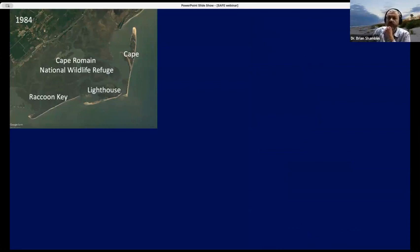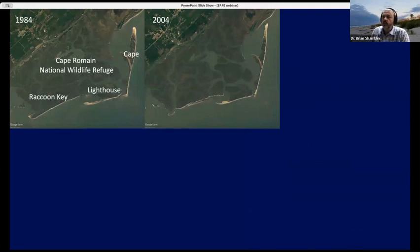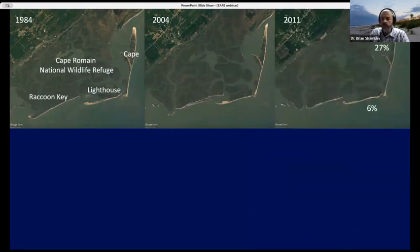And these are some historical imagery that show you how the islands have changed through time, going all the way back to 1984 here. If you kind of fast forward 20 years, you don't really see a huge difference here. And even all the way up to 2011, you don't see a whole lot of change happening here. At that point, Cape Island accounted for 27% of all the nests in South Carolina, and Lighthouse Island accounted for 6% of all the nests in South Carolina.